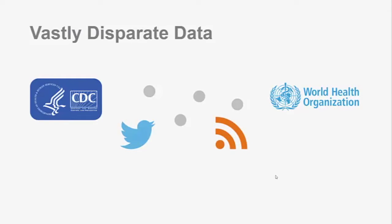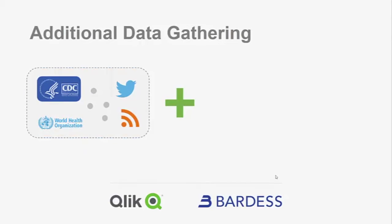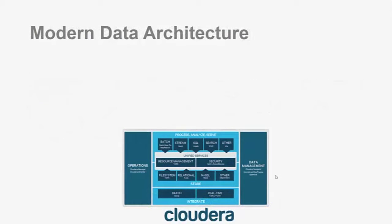In addition, Qlik, a visual analytics market leader, and Bardess Group, a business analytics systems integrator, blended in additional data to the original dataset, such as weather statistics by country, Zika carrying mosquito population by year, airline flight data from countries with Zika, and finally, hospital inventory data for the state of Texas. All this data was collected on Cloudera.